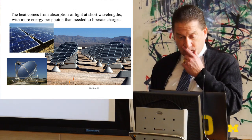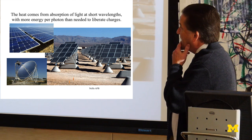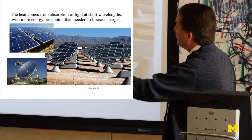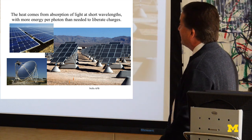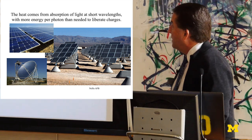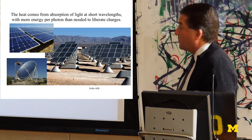So we do know how to make solar cells. So we have a place to start. In the upper left here, we know how to make small solar cell units. We put them together into panels. Those panels can be assembled into arrays, as you see here. And this technology is well developed. It's advanced. And it works.